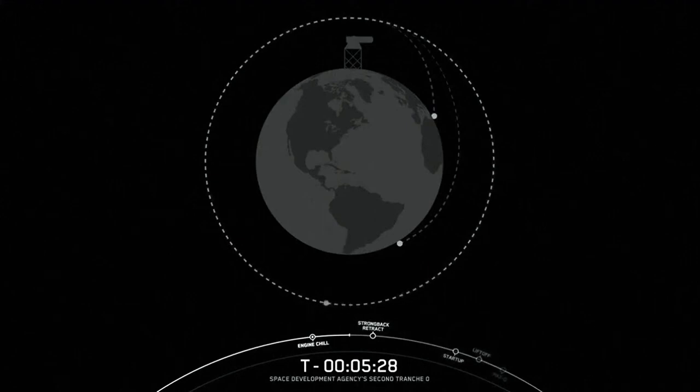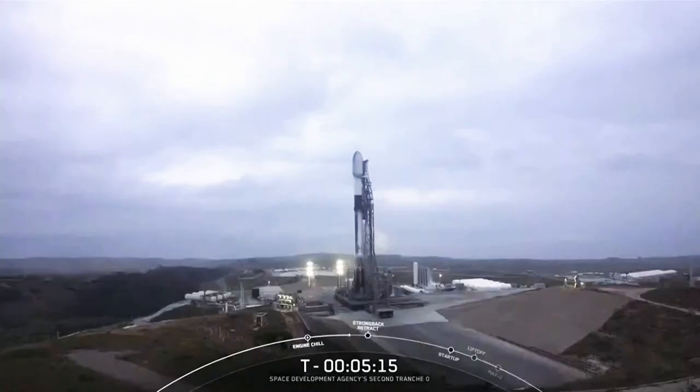So far, we're at T minus 5 minutes and 28 seconds and counting, and all systems are go for an on-time liftoff. The range is currently green, and weather is 90% favorable. Vehicle and payload continue to be healthy. However, if for some reason we're not able to launch today, we do have a backup opportunity tomorrow at the same time.